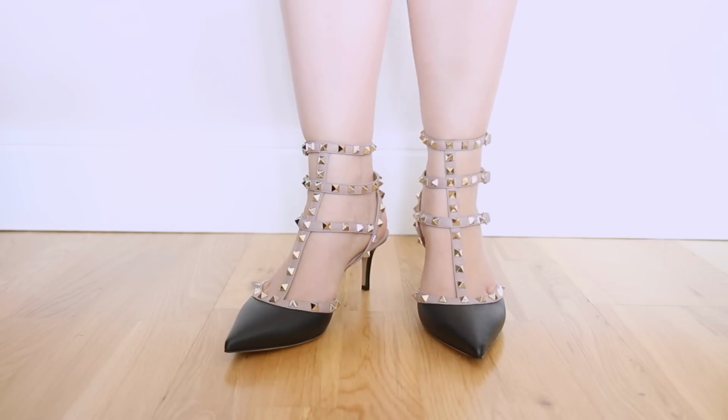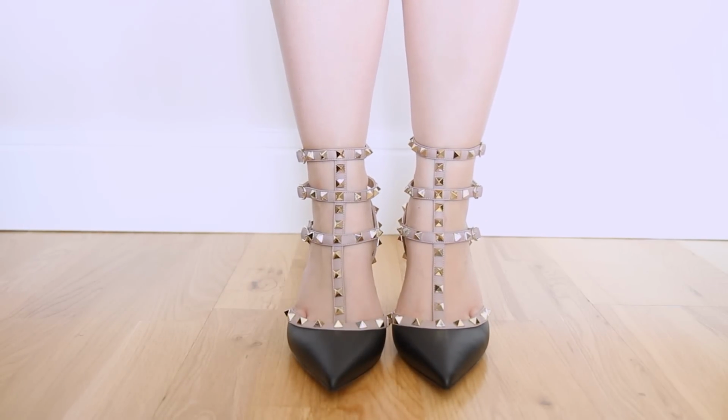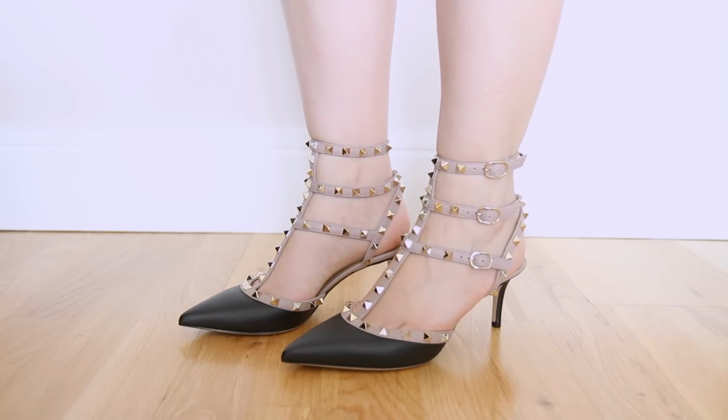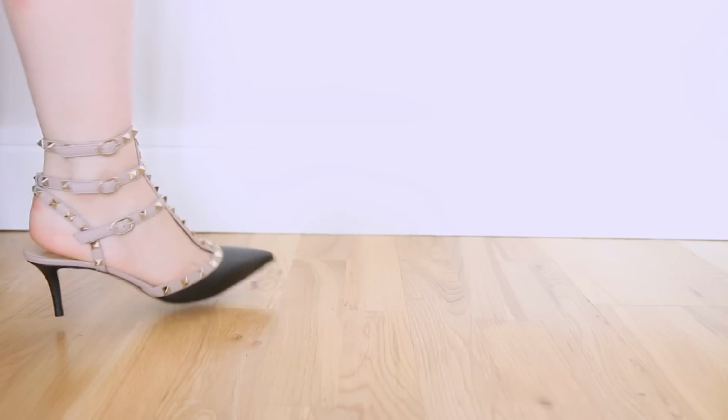So I'm not sure whether I'm going to keep them or return them, but I do really like the style and they are much more comfortable than the higher heel version. So if you're concerned about the heel height of the other pair, then definitely give these a try because these are much more comfortable in my opinion.